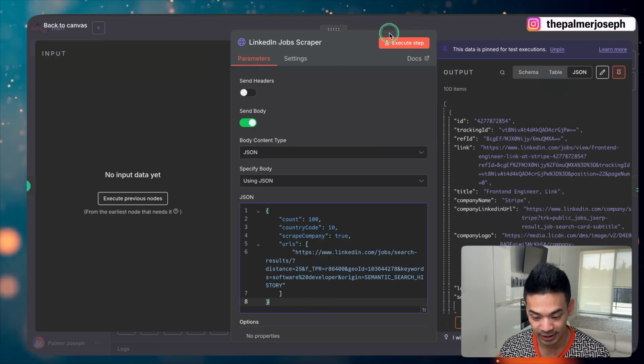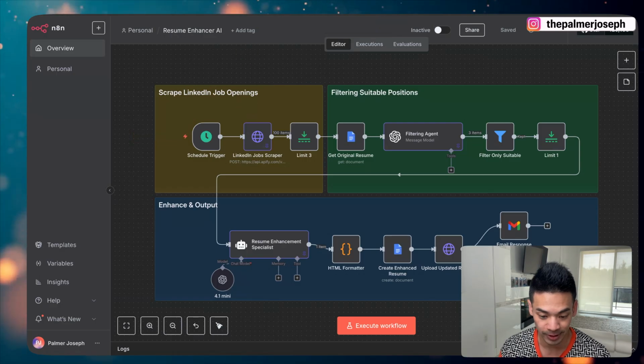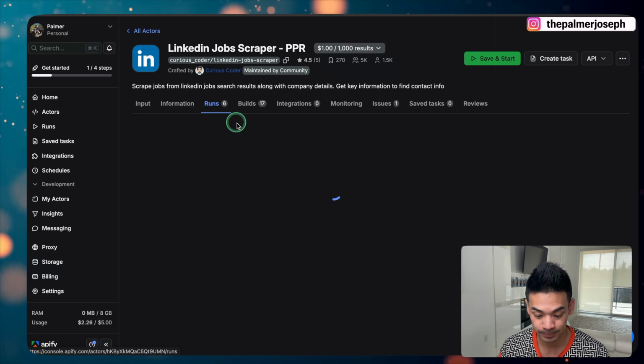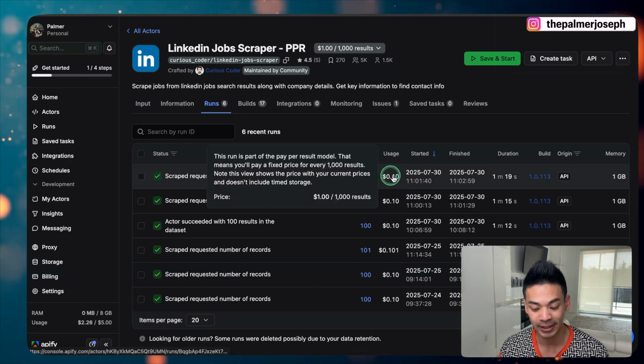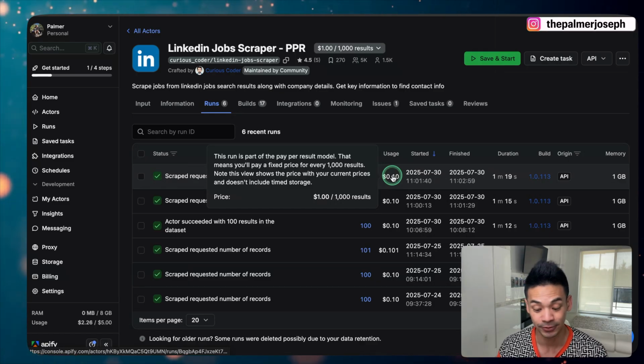Again, you execute this step. I pinned the data so we don't want to do the whole thing all over again, but just to show you how expensive this is, I'll go into runs. 10 cents. If you're using the free plan, this will do it 50 days in a row, and this resets every single month, so you can literally do this forever.